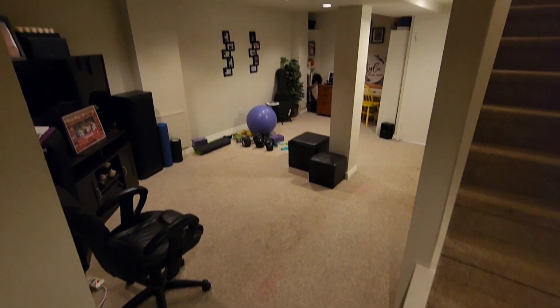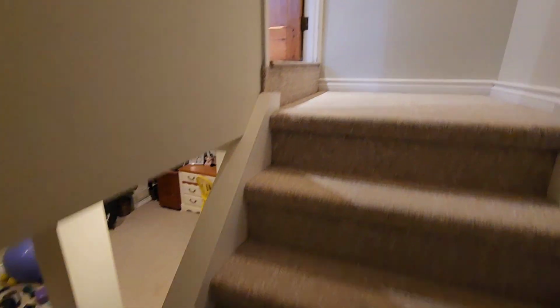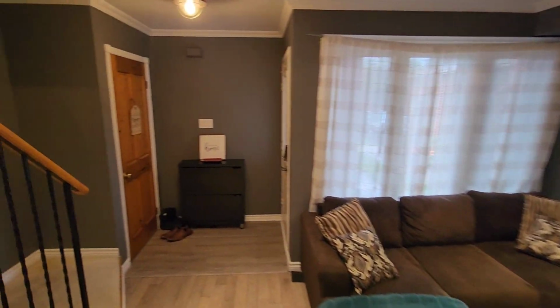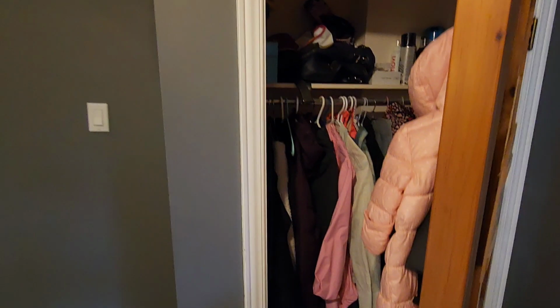So this is your basement level. Upstairs. Don't think I showed this, but you do have a front hall closet for jackets and shoes and purses, backpacks.